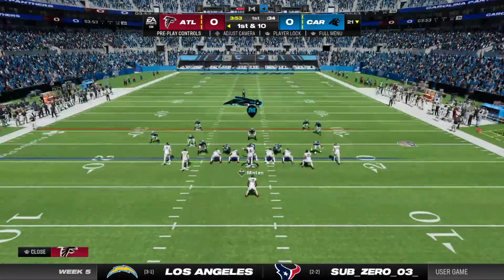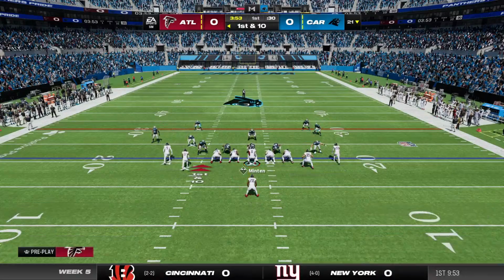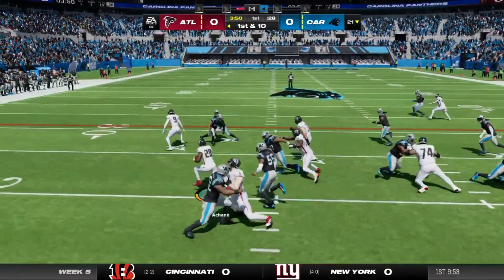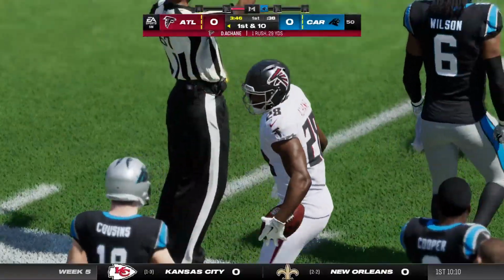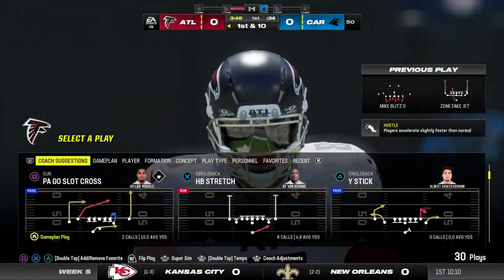So here come the Falcons now to get the football for the first time. And a glance here at their shifty mobile signal caller. Now they show jet sweep, but instead a run up the middle here. There he goes, left side. And he's going to be out of bounds right at midfield. A big run there, 29 yards and a first.